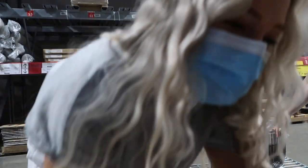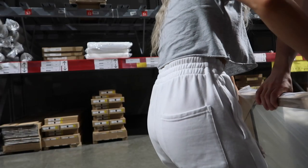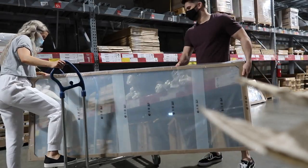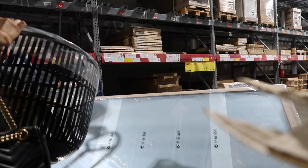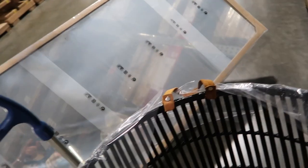Come on. You have to help me. Is this it? What, it's just this one piece? Yeah, I think so. You're afraid of this. We'll just lift it up and slide the TV stand underneath it. Is it just one box? Yeah, that's all. The mirror's already together. Oh, this is the mirror. Oh, this is the TV stand. No, this is the mirror. This thing is massive, honey. It's massive. That's what I wanted.